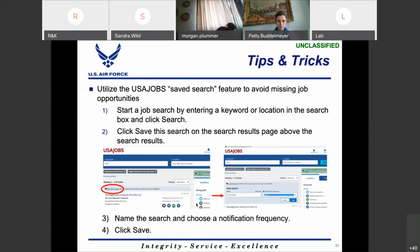job searches, where anytime a position in your search criteria becomes vacant, you get an email alert. So if you're looking for HR positions, you can set it up so that anytime those positions become vacant, you get notified. You can tell how often you want to be notified. You can make changes to that periodically.